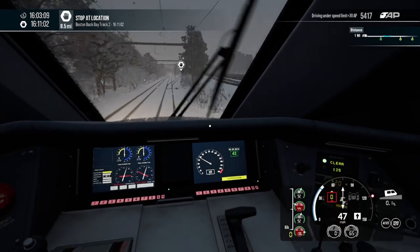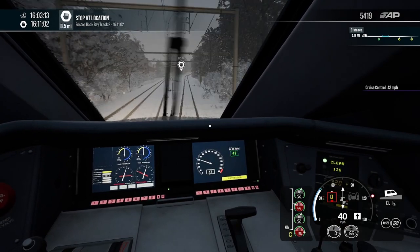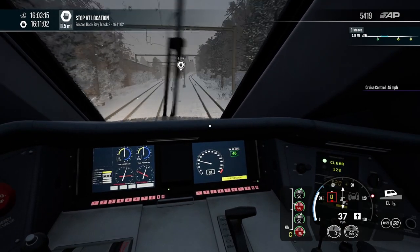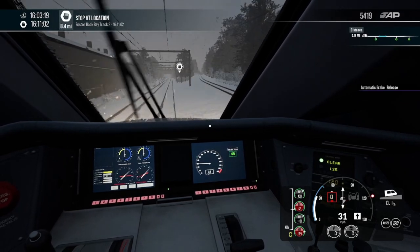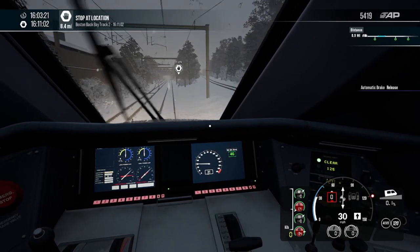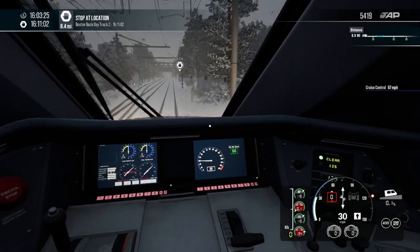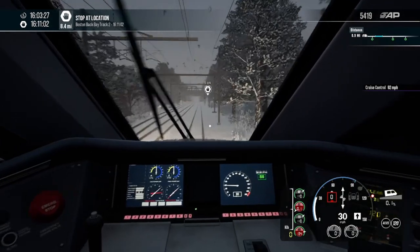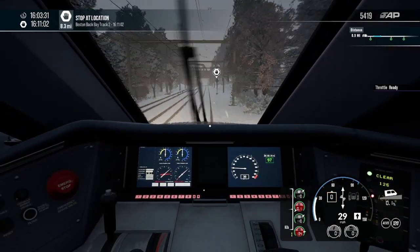It says we can go 120, but once again, there's yellow signals coming up, so it's not even worth speeding up, because we'll just have to slow back down. Okay, now it's saying we can go 120. Okay, here we go. Let's see if we can get up a little bit of speed.